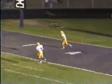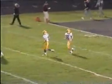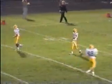Bobby Stevens on the returning end, awaiting Poisel's kick. Poisel boots it into the end zone. Stevens will not be able to return, and Carmel will take over first and 10 at their own 20 inside the final minute of the first half. Just 46 seconds to play.